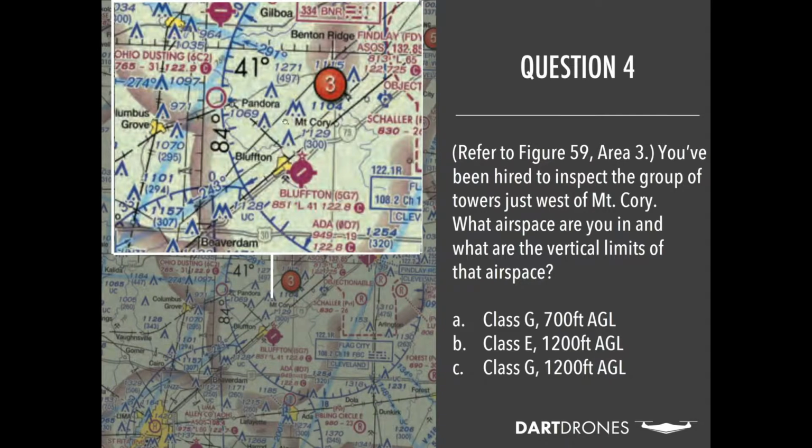But because those towers are located on the inside of a vignetted, as they say, magenta border, you're going to have the transition between uncontrolled Class G to controlled Class E occur at 700 feet AGL. If the towers were outside, somewhere over here on the dark side of that border, the outer side, it would make the transition at 1200.